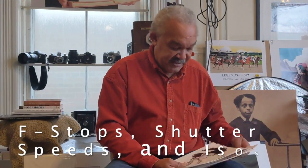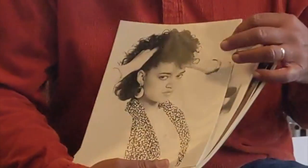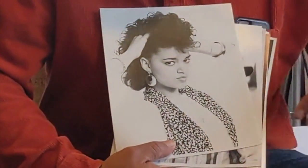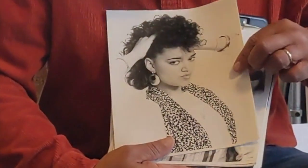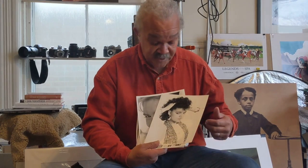Okay, I think early on I talked about f-stops and shutter speeds and ISOs, which are really the controls of your camera that allow light in, and how much light, and how sensitive your film is to that light. That's your ISO. But what happens when you mess up? What happens when you overexpose? Give a subject too much light, like in this one, where you lose your subject into the background.